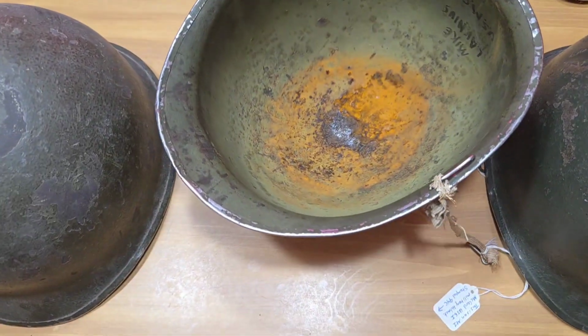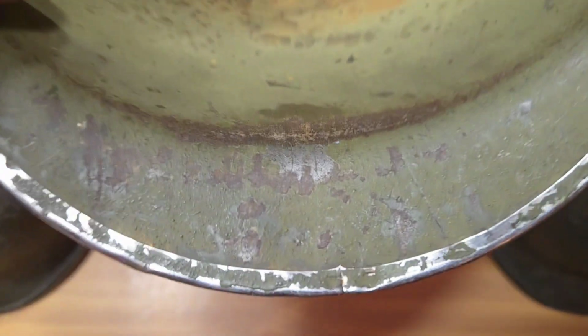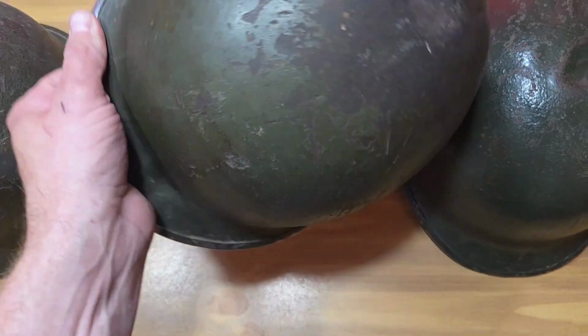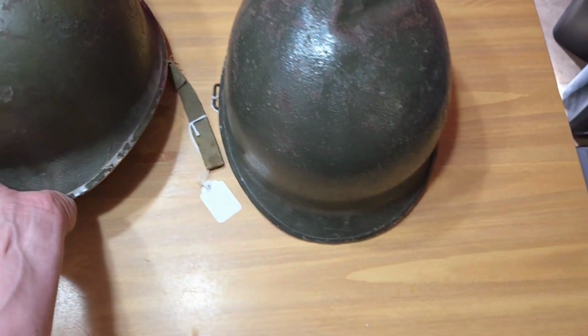This one, the heat lot or heat stamp number is 94C. It's kind of hard to see. 94C right there. So again, another one from somewhere around March of 42. And I got one more helmet to share with you.